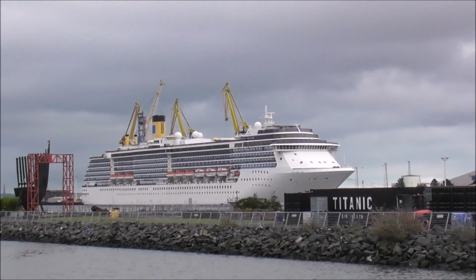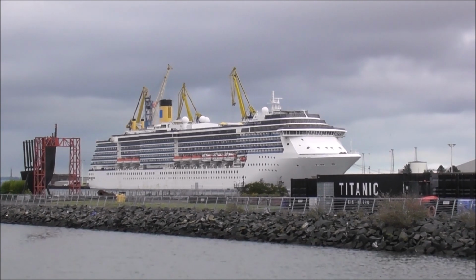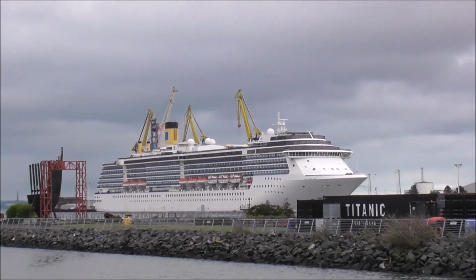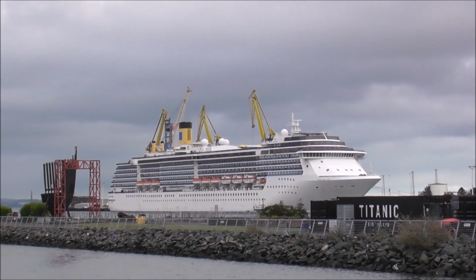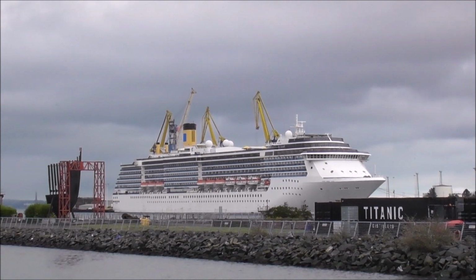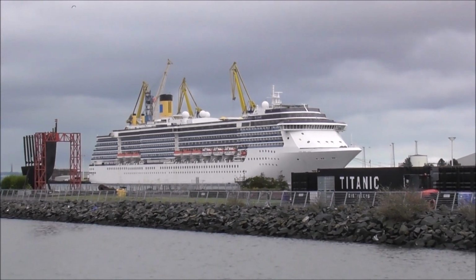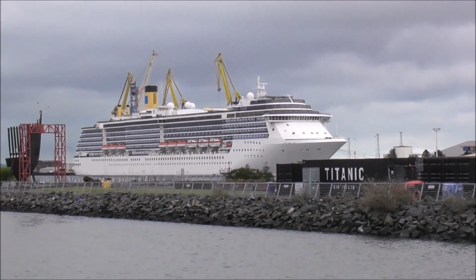It's got a mini golf course as well. I'm trying to read my writing here. It's got a 3-story poolside bar, Land Shark. I don't know quite what that was. It's got a Caribbean amphibian splash and slide, and it's got multiple eateries. It was built in 1999 and it was built in Finland.